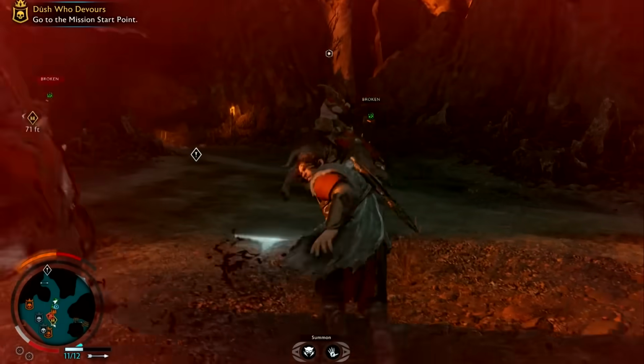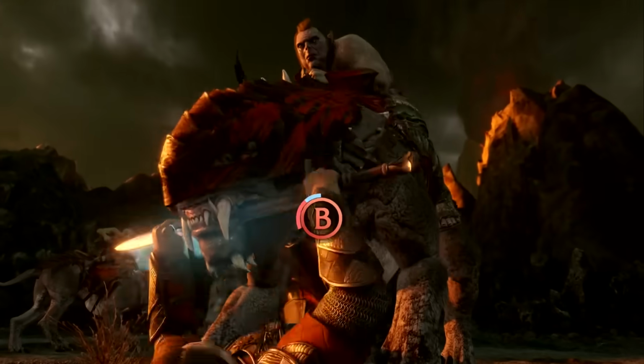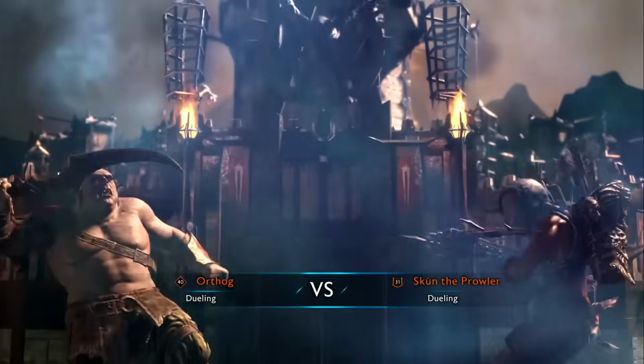The Nemesis System's genius was that it gave each enemy a unique personality and history as they battled you, occasionally cheated death, and were promoted up the ranks of Sauron's army.